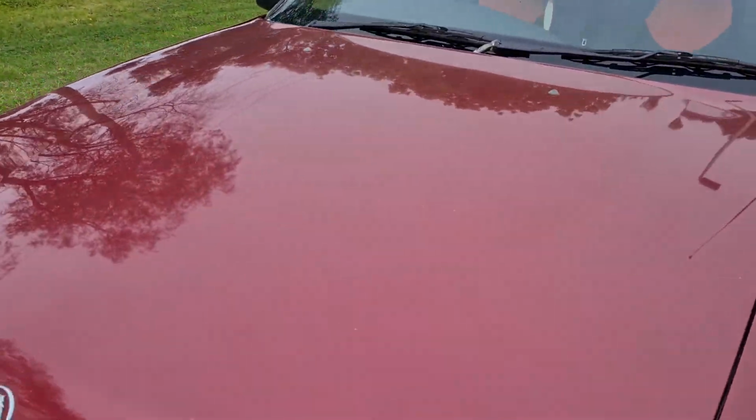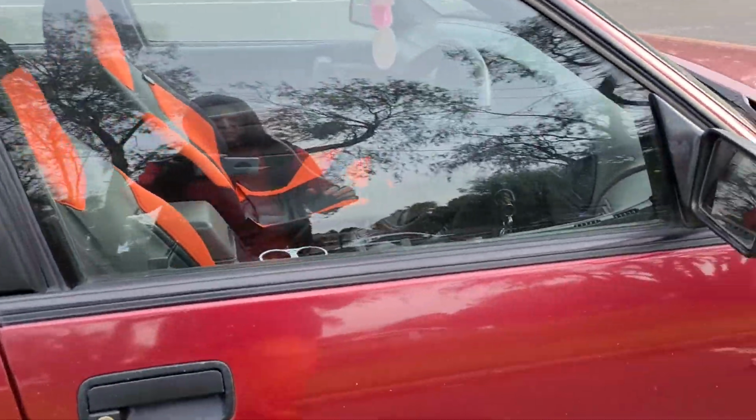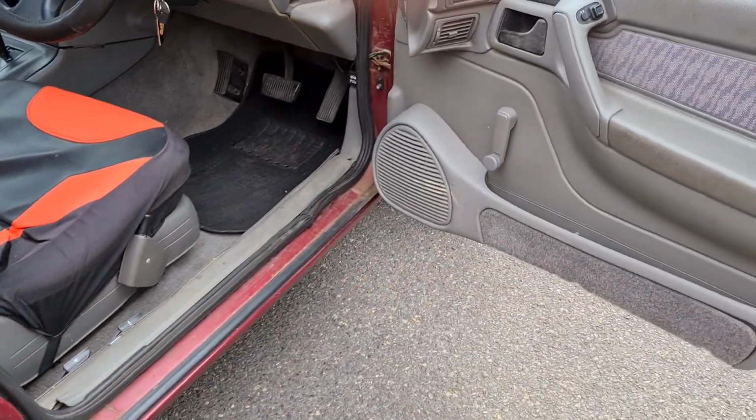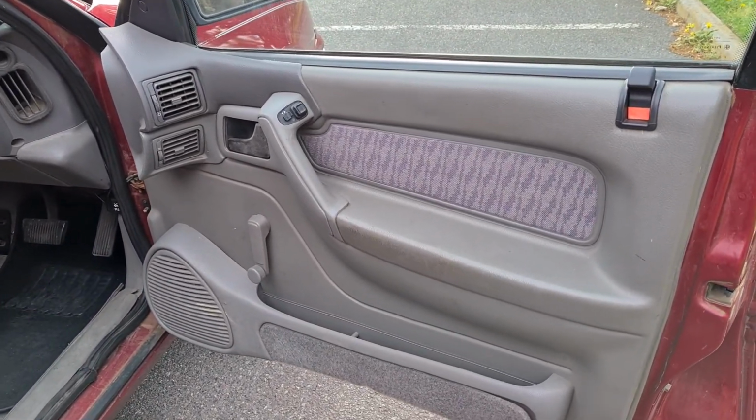Well, why don't we just go have a look inside the car and see what we can find. If you guys are just wondering what a VR Commodore looks like inside, we'll take a quick look. We'll open the door there. There we go. I didn't even do that. It opened by itself. Okay, so it's pretty standard factory.